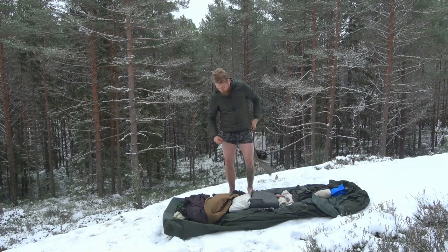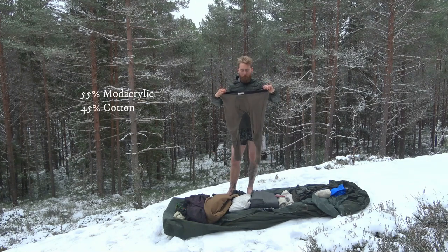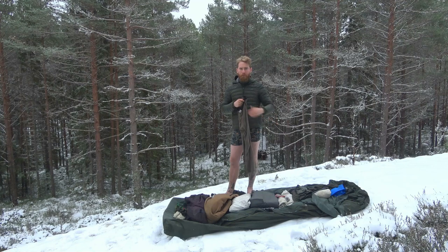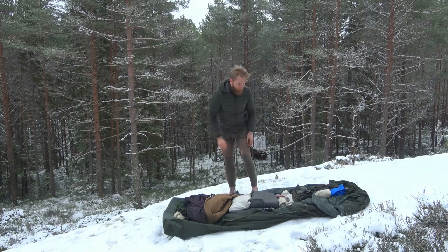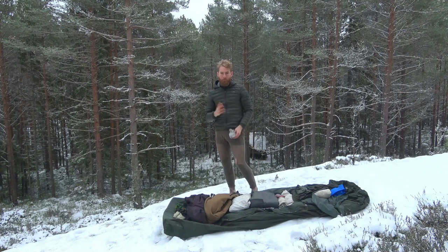I start out with my underpants, and over that I have really thin long johns. When it's below -10 degrees Celsius, I might have a thicker pair, which I will show later on. But these down to -10, whatever you do, it's enough for me at least. Then I usually go with socks. When I use these boots, I usually have 3 pair of socks because that's needed. So I have one very thin pair.